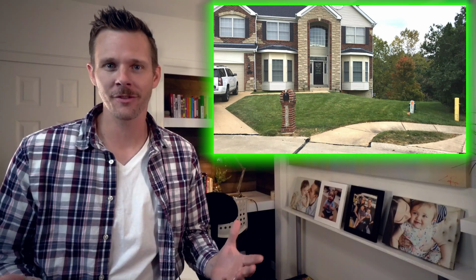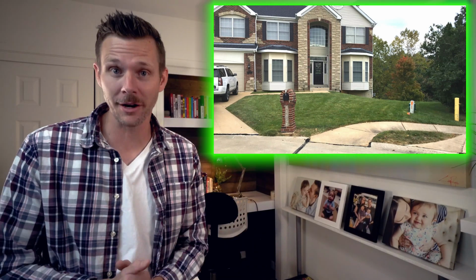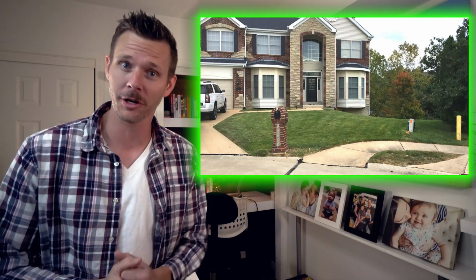Hey, we've all seen this house right here. It's in a neighborhood where a contractor comes in, they build about 80 different homes, and there's about 3 or 4 or 5 different models that you can choose from. What they never show you is what the landscaping could be like. Wouldn't it be nice to have a couple options?